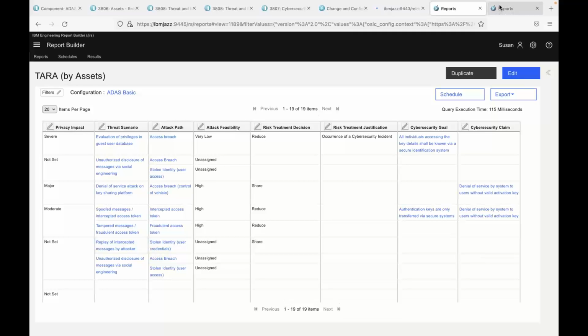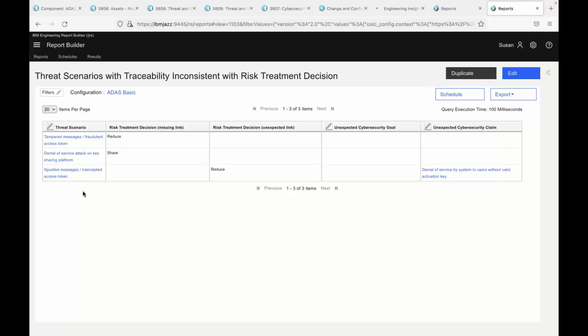We have what I mentioned, or I call violation report. So this here actually tells us the threat scenarios with traceability which is inconsistent with the risk treatment decision. So here, if we see that you have a threat scenario where the risk treatment decision taken is reduced, that means it's missing a link. Ideally, there should be a link here to a cybersecurity goal. You have share. Here again, it's missing a link to a cybersecurity claim. Here you have the decision is reduced, and when it's reduced, it should have a link to a cybersecurity goal. But in this case, it's an unexpected cybersecurity claim, which is not right, because the decision is to reduce. So violation reports like this highlight the inconsistencies and help you correct this.